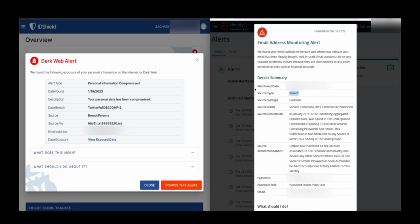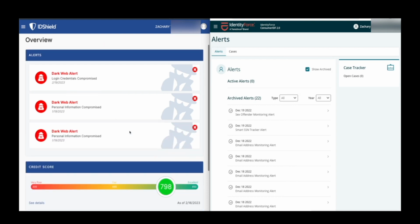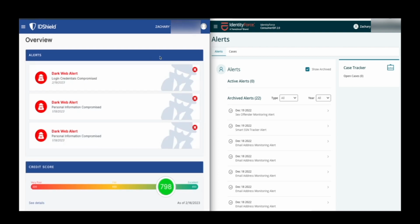So I have long since updated my email address, because this was a 2019 exposure, long before I even had IdentityForce, but they did find it and alert me in any case. What I really am not a huge fan of with IDShield is that once you've cleared these alerts, you can't go back and see more. As far as I can tell, I've looked everywhere, and it's a little bit surprising. So I can't actually say how many alerts IDShield has come up with versus IdentityForce.